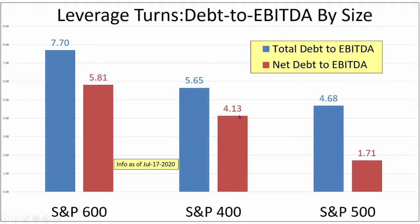And it is dramatic, particularly the net debt. Look at the difference here, just in terms of going from large to mid. It is just huge. It is night and day. And then going to smalls, of course, is another bump. You are taking on huge balance sheet risk here. Now, smalls tend to do well during expansionary periods because balance sheet quality is not so important.